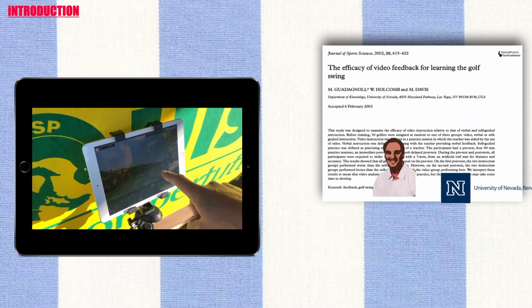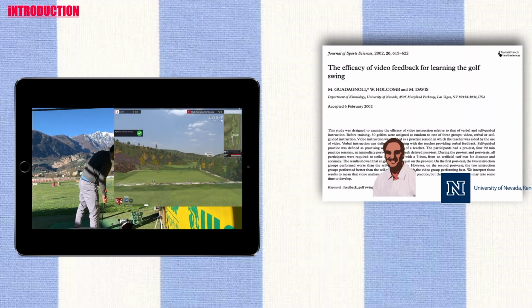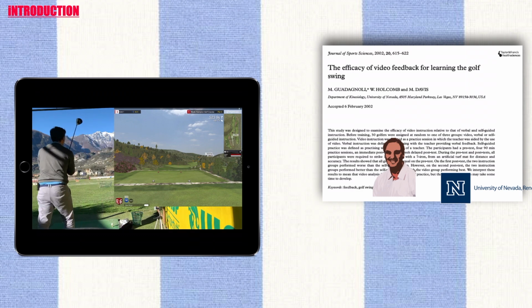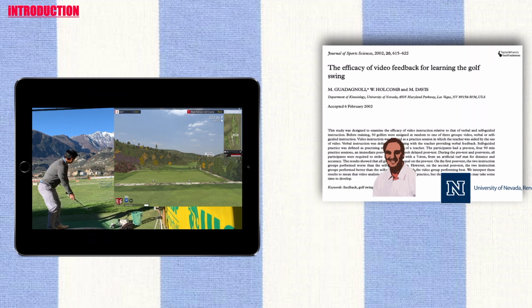Video analysis of the golf swing for instructional purposes is becoming more common in professional golf association teaching facilities, but the efficacy of video instruction has not been well documented. The aim of the present study was to determine the efficacy of video instruction relative to verbal instruction and self-guided golf practice. Method: 30 volunteers aged between 29 and 50 years were recruited from the community.